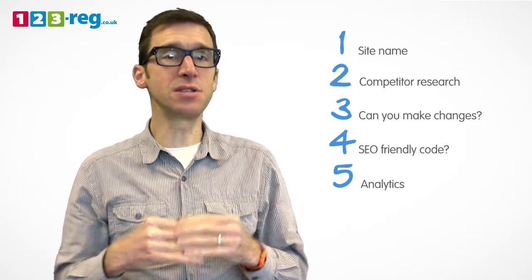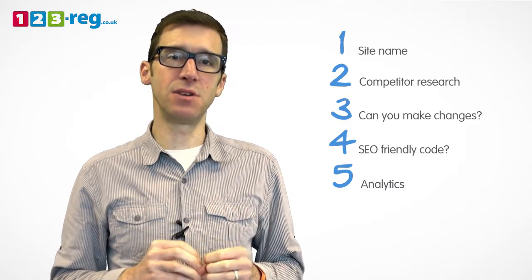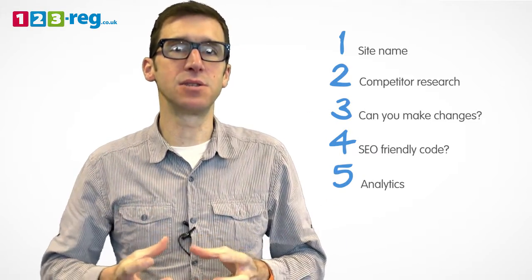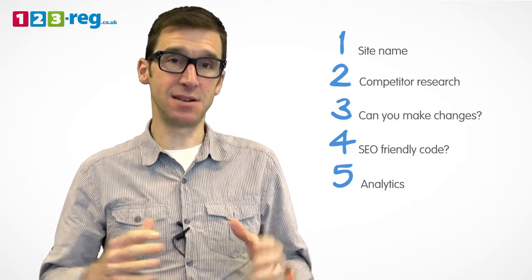And for Google Webmaster Tools, again, you're going to need to prove that you own your site by adding a small piece of code to the site. And it's really essential when you're launching a new site to make sure that you've opened accounts with Google Analytics and Google Webmaster Tools and that you're verified and using those from the very start.